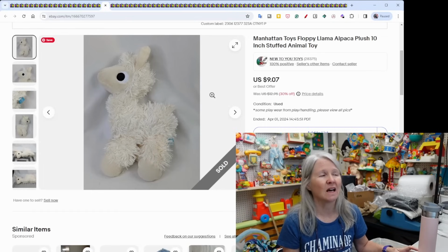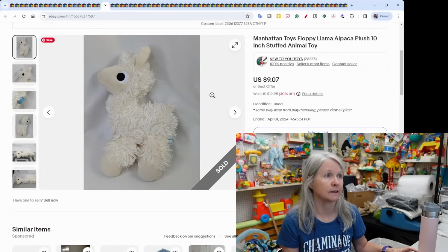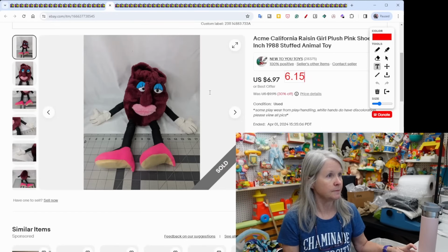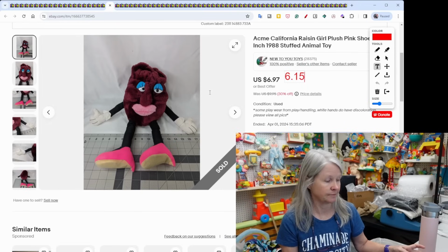Manhattan Toys. I love that brand. They just don't get the respect. This is the llama, and it sold for $9.07. Acme California Raisins. Got an offer of $6.15. Just decided to make it gone.